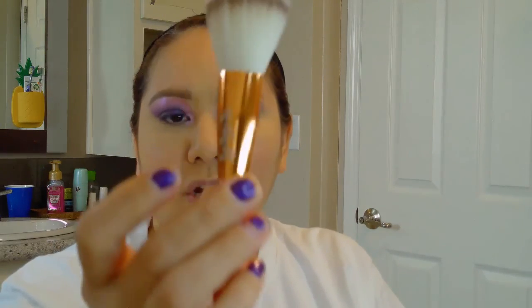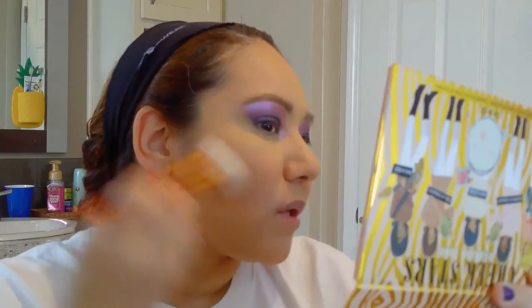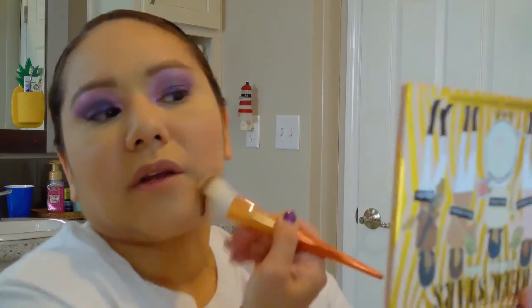All right, so I'm going to go in with the Alamar brush, which is going to be the complexion brush. I got this in my BoxyCharm. I really do love this brush. We're going to go in with Dallas. It does have a mirror on here, so you guys can see that. I'm going to use Dallas as my contour. Okay, so I'm going to go in with Sugar Bomb.